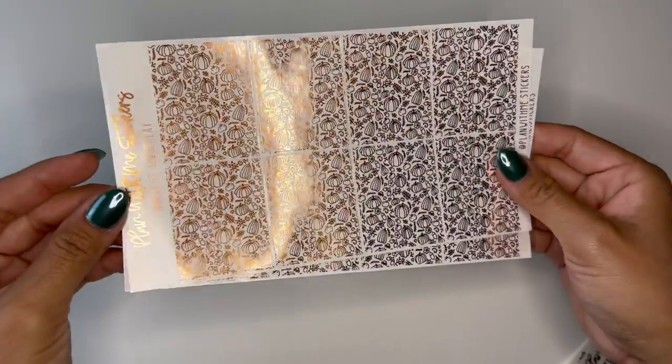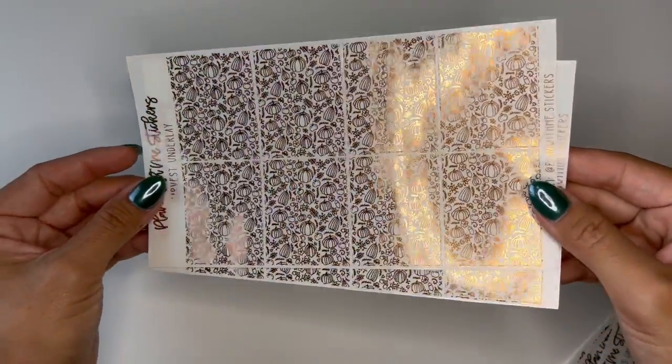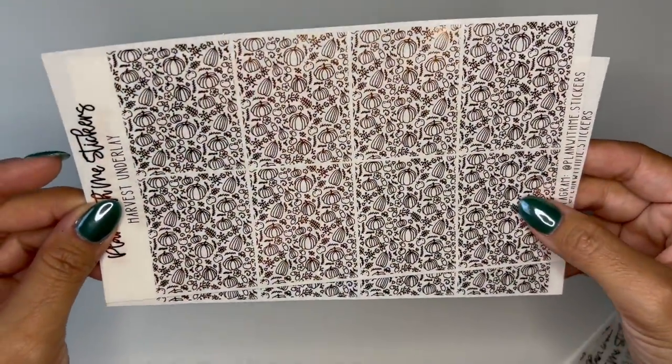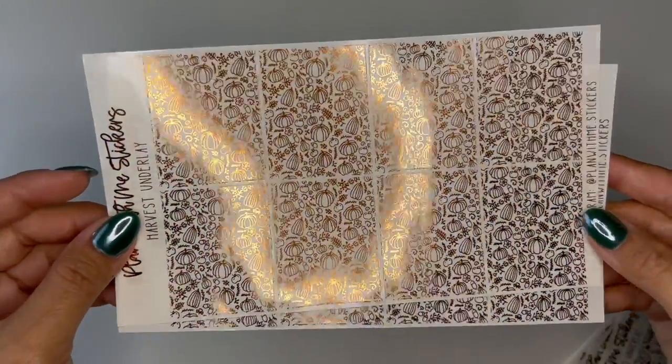Then we have Harvest. This one is in regular copper. So it's just some pumpkins. You have acorns, apples, some leaves. Great for any fall spread.